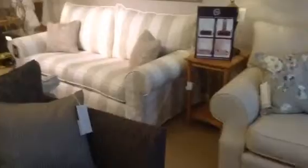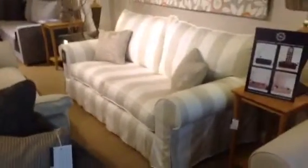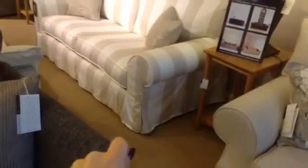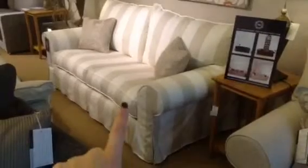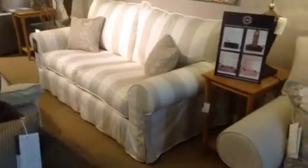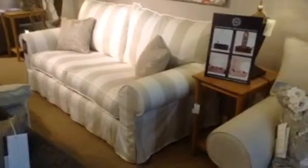Then over here we've got the Lavinia, the stripy sofa. Now this is in a loose cover. As you can see there along the bottom, you have the skirt there. So the whole main body pulls over the sofa, over the carcass. Then you have the seat and back cushions, which are zipped, so you can remove the interiors and have them all cleaned, including the main carcass cover there.